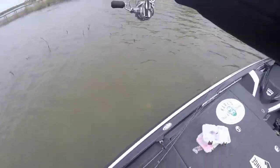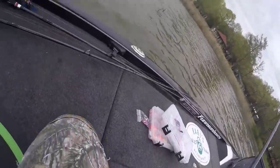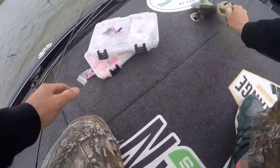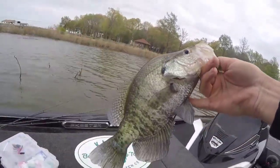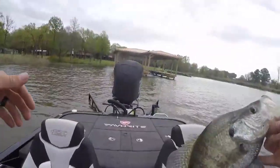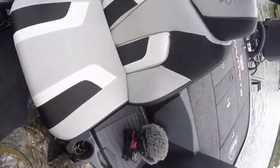Oh, here we go. Big crappie, big crappie, big crappie. Come in here. Oh, yeah, that's a mondo. And let's pull it down here. All right, y'all. There's a freaking toad crappie right there. Woo! Golly, that's what I was looking for. Hit that rooster tail. Big. Hopefully we can get in a mess of those.